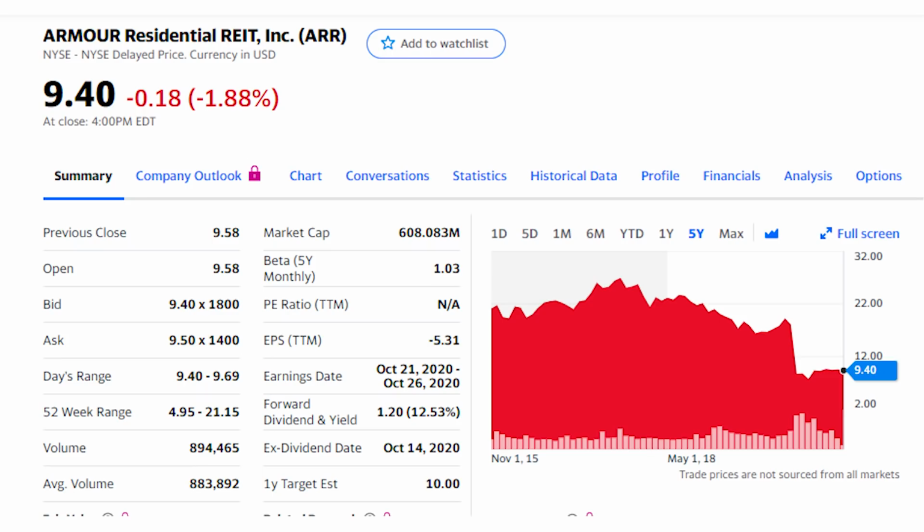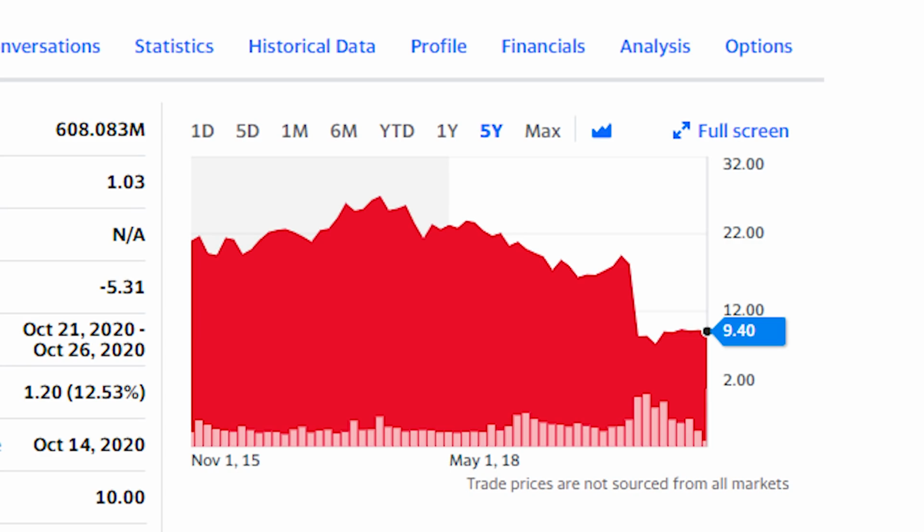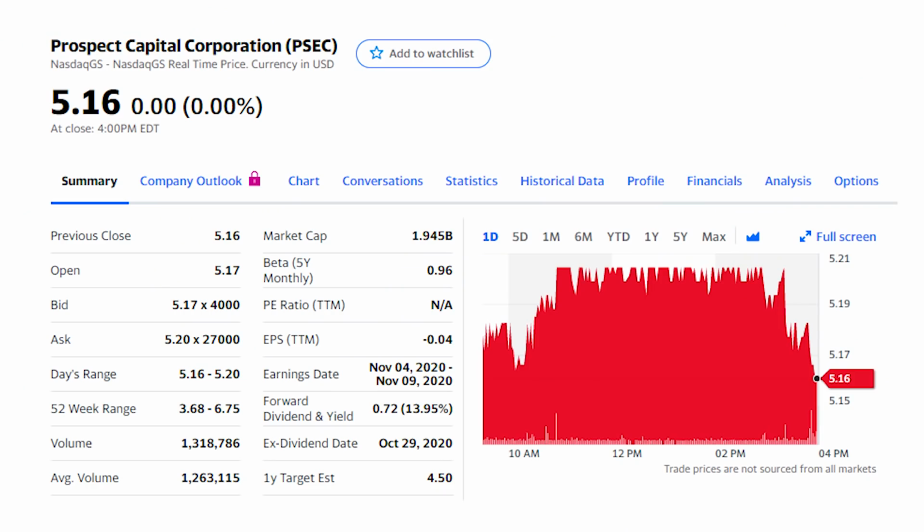Take shares of Armor Residential, ticker ARR. It's a real estate trust with an undeniable 12.5% dividend yield. That's an amazing yield until you consider that the stock price has been cut in half over the last 5 years. Even including that dividend, investors have lost 4.6% a year. Prospect Capital, another darling of dividend investors, who can resist a 14% dividend yield here? But with the shares down 32% over the last 5 years, investors have really only booked a 4.3% annual return.